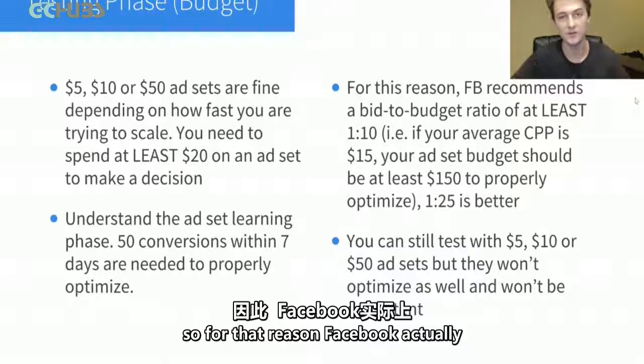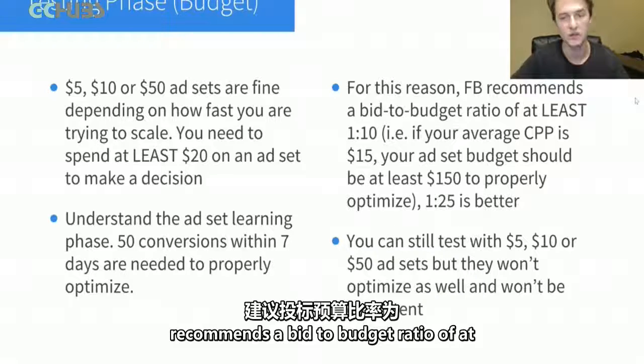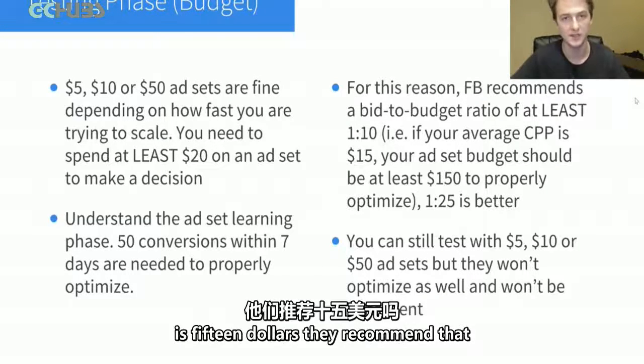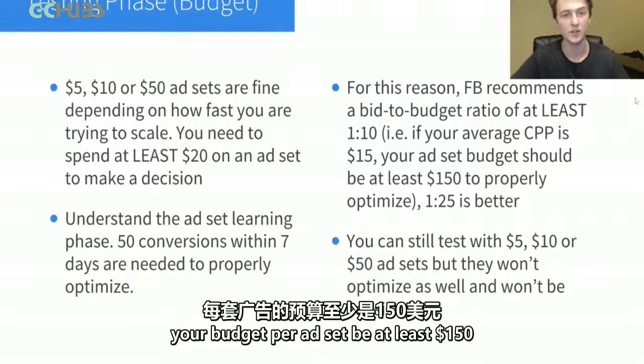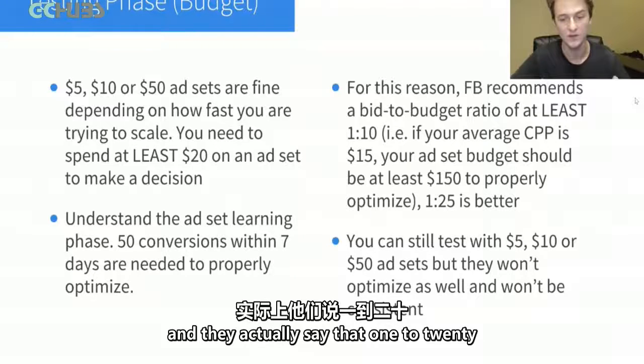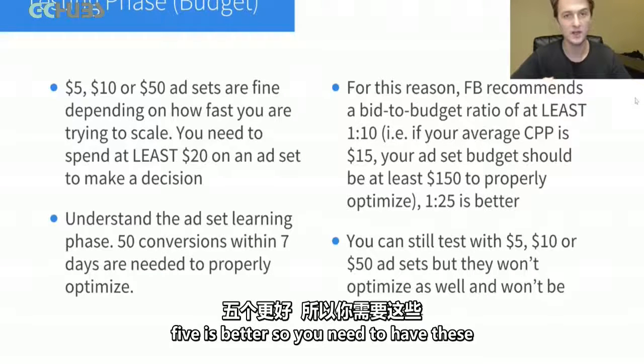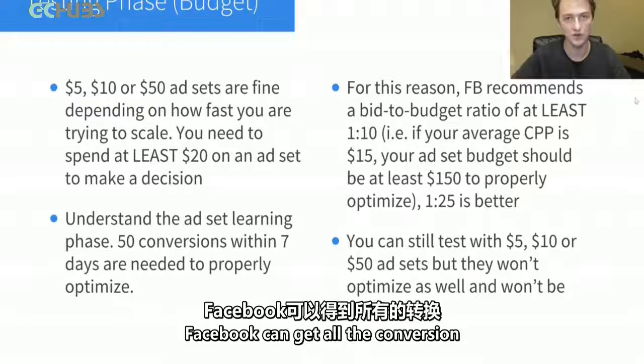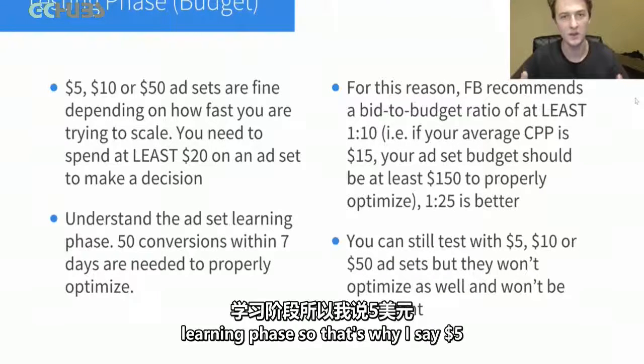For that reason, Facebook actually recommends a bid to budget ratio of at least 1 to 10. What this means is that if your average cost per purchase is $15, they recommend that your budget per ad set be at least $150. And they actually say that 1 to 25 is better. So you need to have these larger budget ad sets so that the learning phase can go smoothly and Facebook can get all the conversion information it needs within that learning phase.